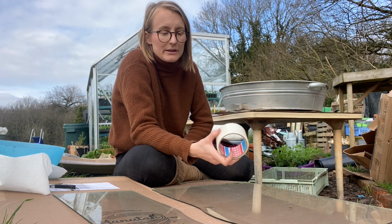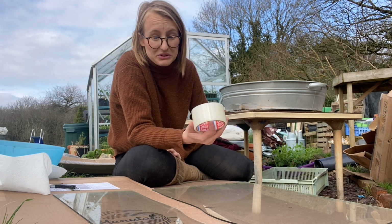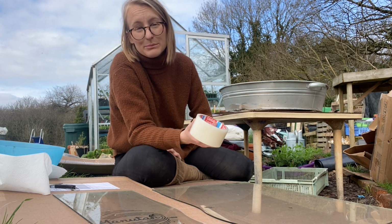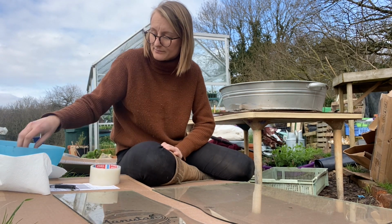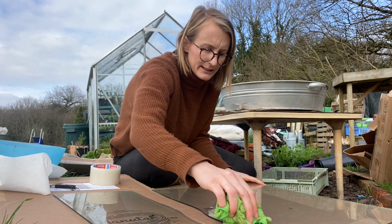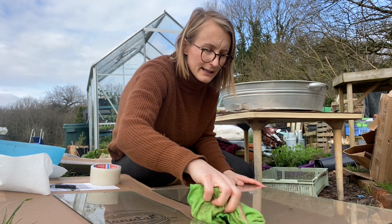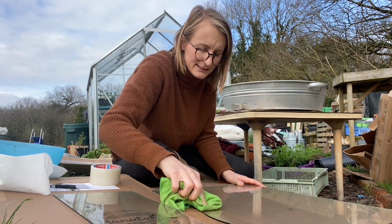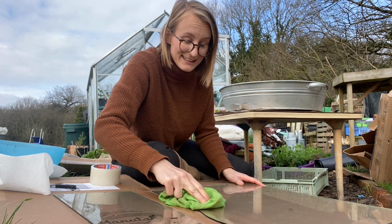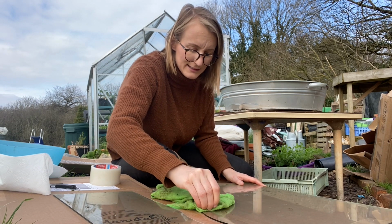So what you need then obviously is a clean and dry surface to attach it to, and it's fairly easy to work with. It doesn't need to be perfect. So what I'm gonna do, I'm just gonna clean off any debris, and I haven't done this year because I couldn't be asked, but it is a good idea to clean the glass before you put it on.